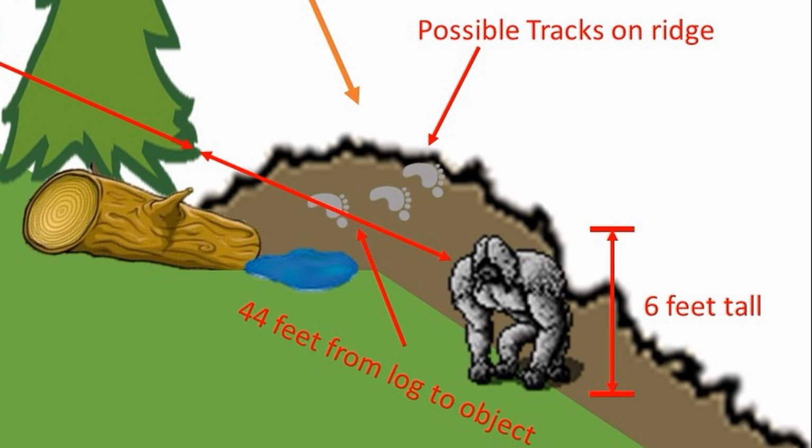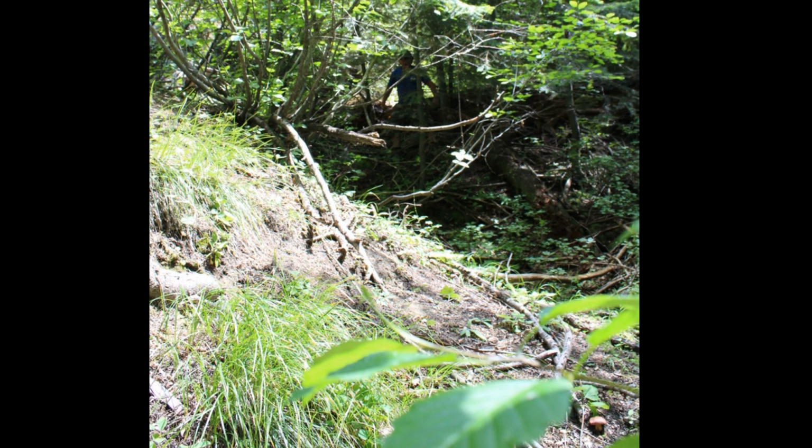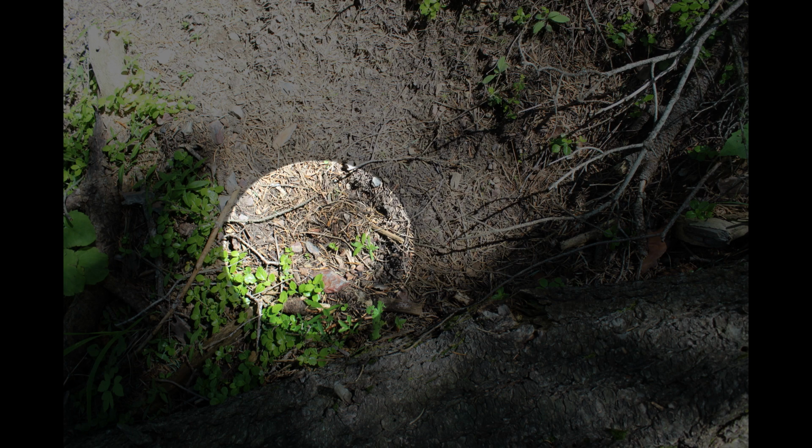So that little hillside, I found 3 prints going up the side of that. My illustration isn't to scale, by the way. And that's the little side hill right there going up. And you can see my grandson sitting there on that log that was in that hole. Give you an idea of the size of that. He's about 5 foot tall. And then there's a heel print right here.